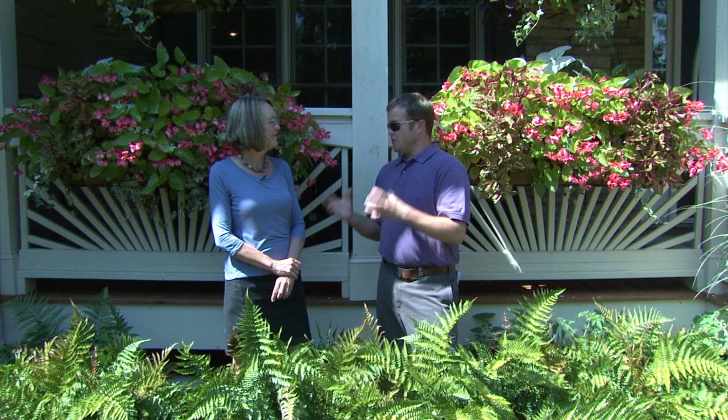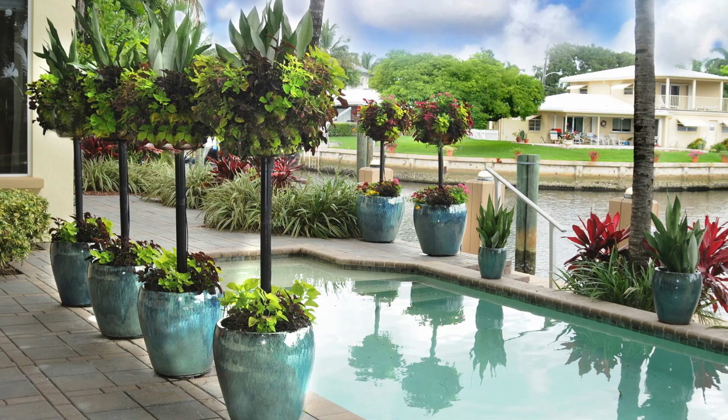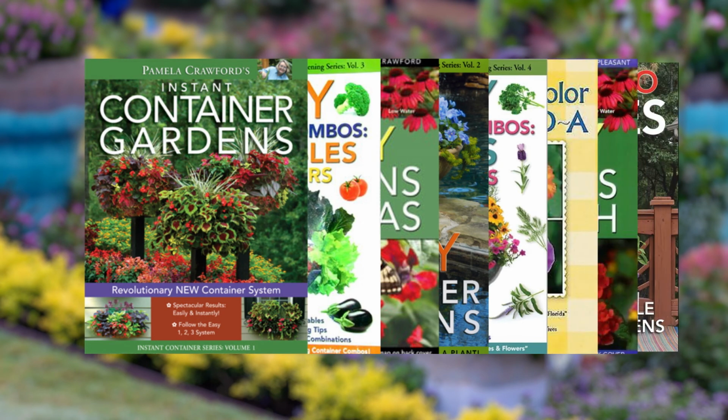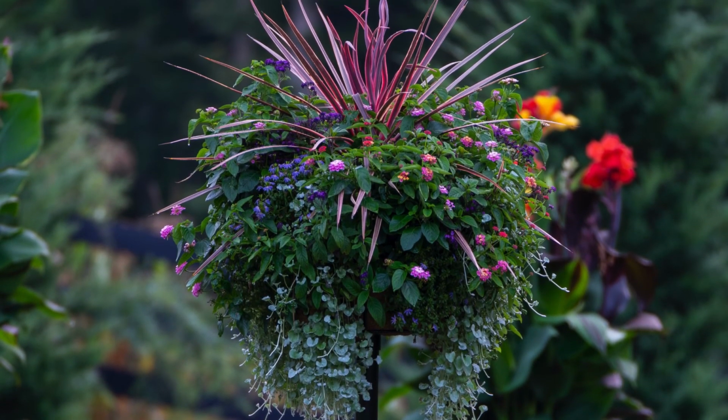We've had the pleasure of featuring Pamela Crawford on GardenSMART in the past, and it's always a treat to have her back. Pamela earned her master's degree in landscape architecture and has been creating beautiful designs ever since. She's also a consummate author, publishing 12 books to date that focus on all aspects of container gardening and design. Along the way, she's designed her own line of garden products that push the boundaries of the way one can use containers in a wide variety of spaces.